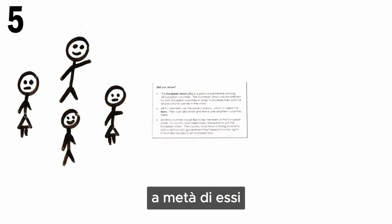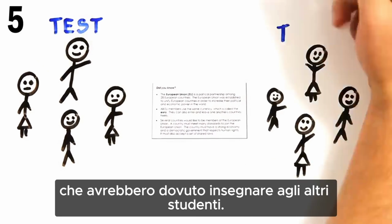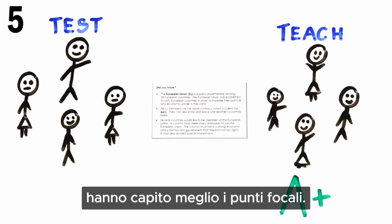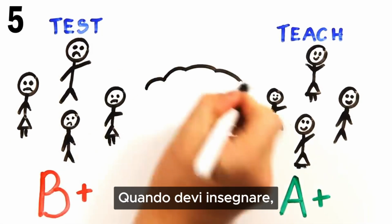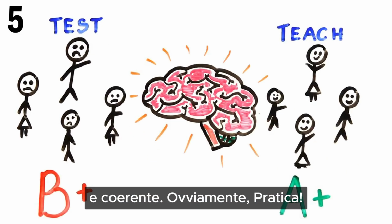In studies where individuals were asked to learn a passage, and then half were told that they would be tested on the material, while the other half were told they would have to teach it to other students, participants expecting to teach it did much better at understanding the main points. When you're expecting to teach, your brain organizes the information in a more logical, coherent structure.